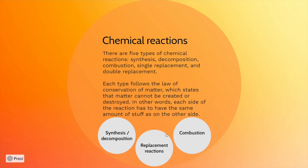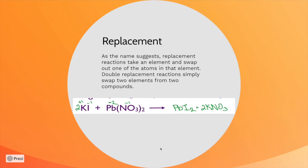Replacement reactions, on the other hand, are basically what the name suggests. So basically, you're going to have a compound and a spare element, or 2 compounds, and they're basically going to switch out one of the elements in the compound for an element in another compound or another element. In single replacement, it's that one element, so you'd have a compound and one element, and one of the elements in the compound would get switched out, would get replaced by the spare element.